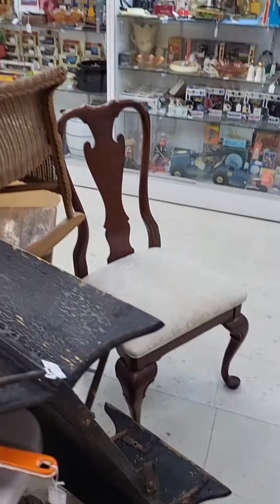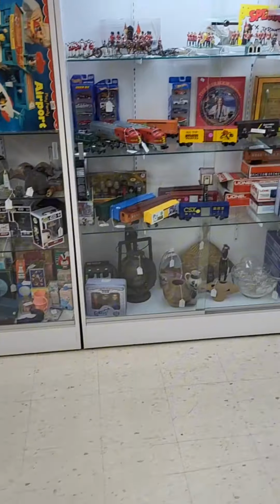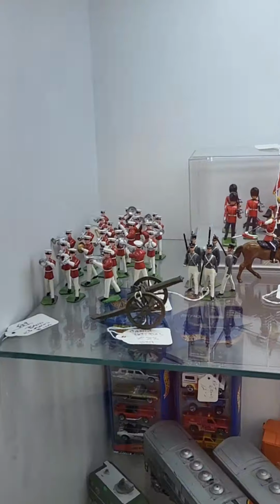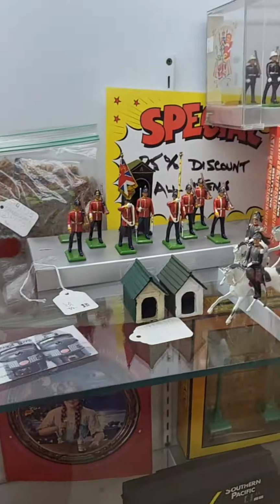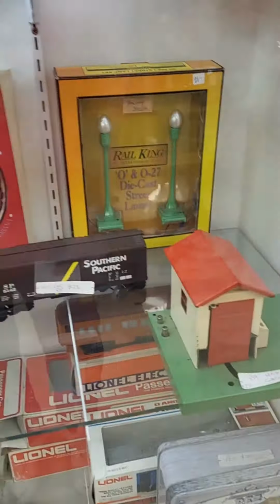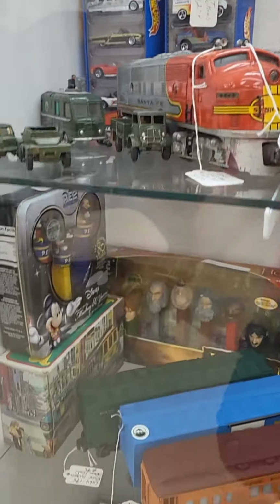Well, that's interesting. Some old school Tonka trucks. And look at, we're just going to walk right over here. Look at this. Some old army guys. Well, that's neat. Wow. Some old trains, big top circus box cars, Hot Wheels. Look at the old Hot Wheel sets. Down here, some more trains.